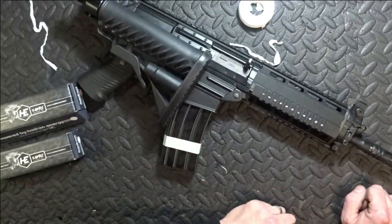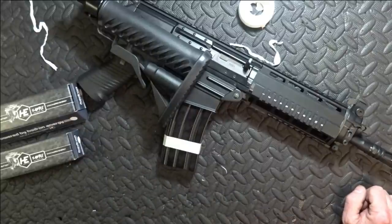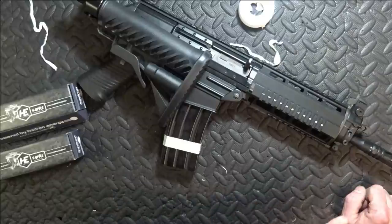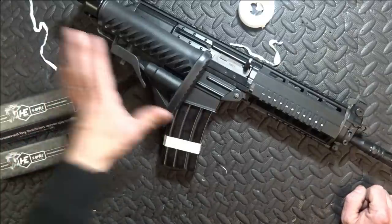I've been testing them a little bit to see what I think of them, because I want a LiPo that I can rely on. And so far, I've not killed anybody with it, and I'm a complete moron with LiPos.